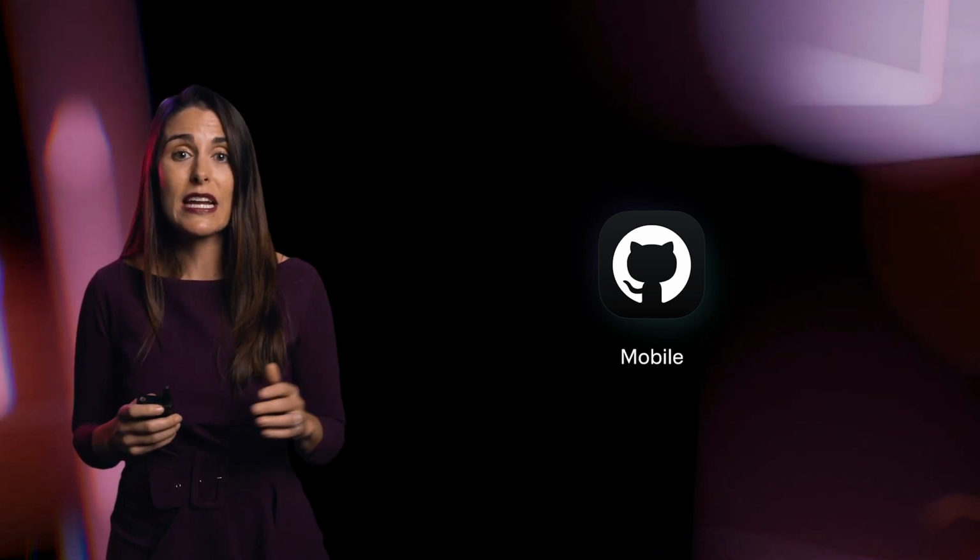Improving workflow isn't about one feature or capability, though. Keeping developers focused on high-impact work extends to every facet of the developer experience. We're helping developers stay connected and productive with our native GitHub mobile apps for iOS and Android. Need to merge a PR but you're away from your desk? Just swipe to merge on your phone.